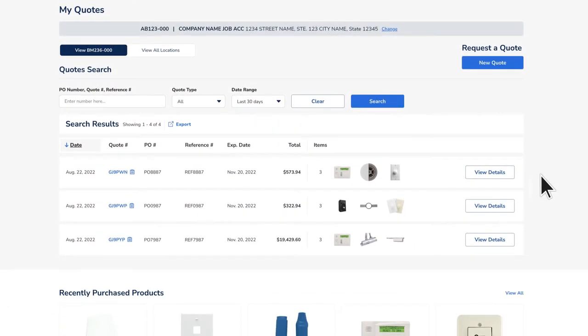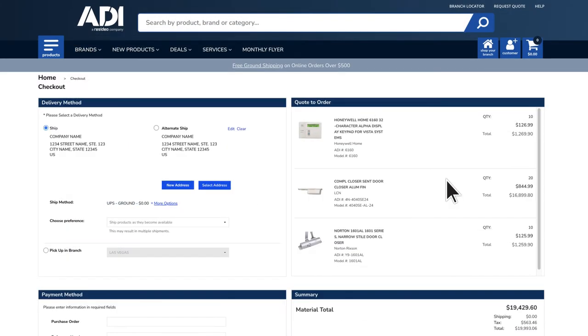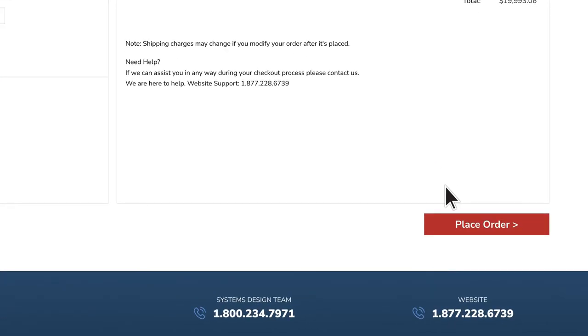After viewing your quote, you can place an order for the entire project at once or in increments depending on your needs. With ADI's project registration service, you can confidently give your client the best price for top-performing products and solutions from the industry's leading brands.